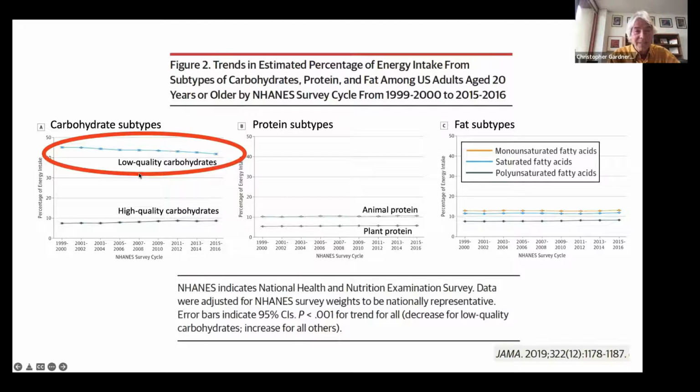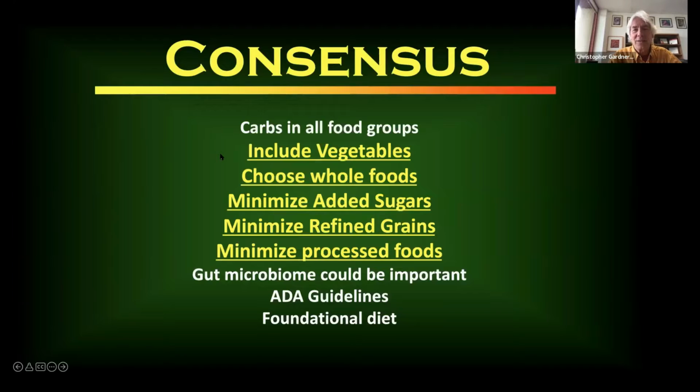This is the elephant in the room, or the loaf of bread in the room. This is, oh my God. And look, thank goodness we're doing a little bit better, but it's still frightening that we have improved from 45% of our calories to 42. That is still a problem.